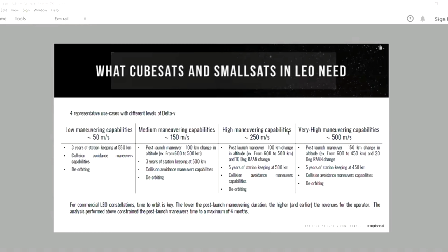Second example, for example, is the time to orbit. Let's assume that your propulsion system does not have the proper level of thrust. This could translate into, let's say, 1 year of time to get to the operational orbit after the deployment. If your small sat has just 5 years of lifetime, this means that you have reduced your total revenues by 20% and delayed your revenues by 1 year.